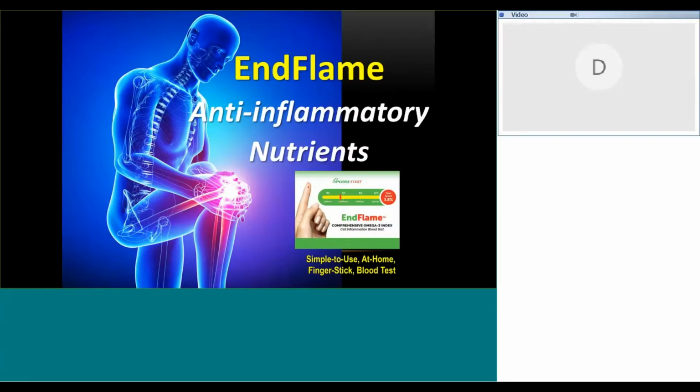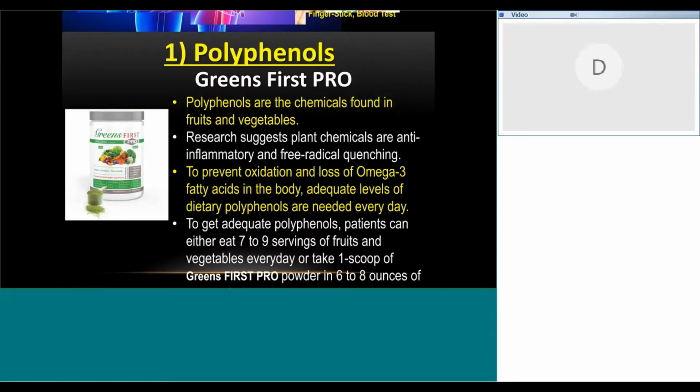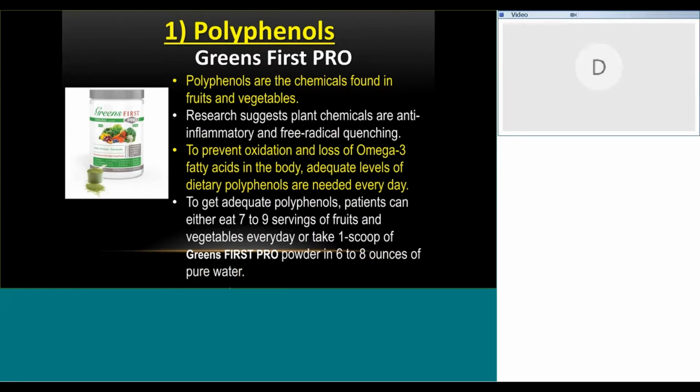So let's talk about some of these anti-inflammatory nutrients that are necessary for the patient to deal with this. Number one is polyphenols. What is a polyphenol? Most of you probably know, but if you don't, these are the chemicals found in plants. And they're in plants to protect plants. I mean, plants develop polyphenols to keep them healthy and alive from their predators. And science found out that when you and I eat them, they help us. They're extremely anti-inflammatory in the right numbers. They also help quench free radicals in the right numbers. So they're very, very important.